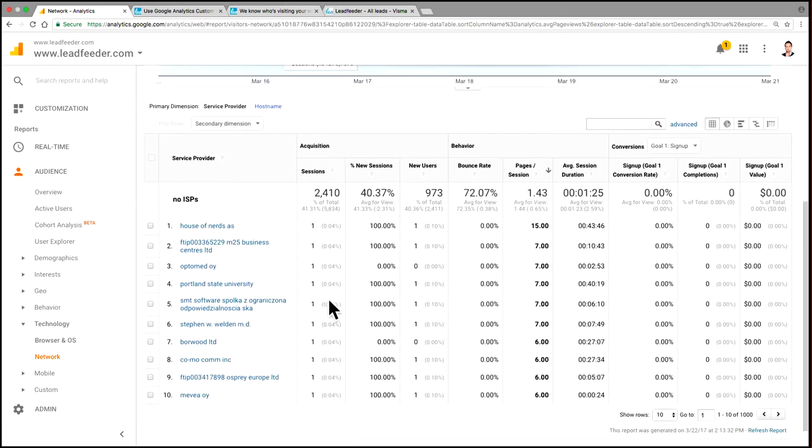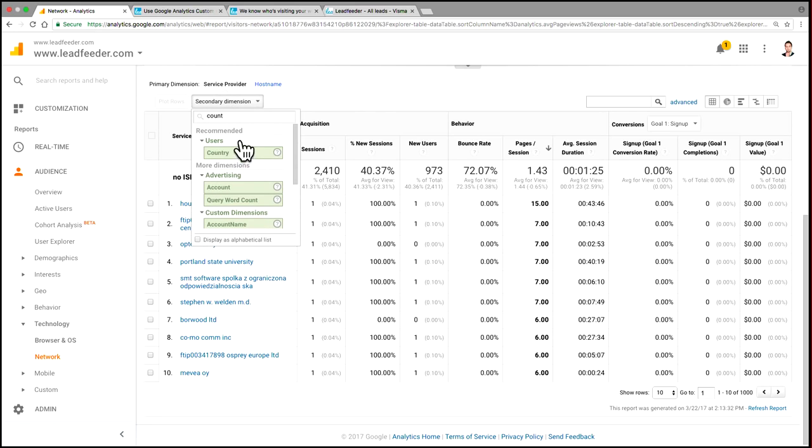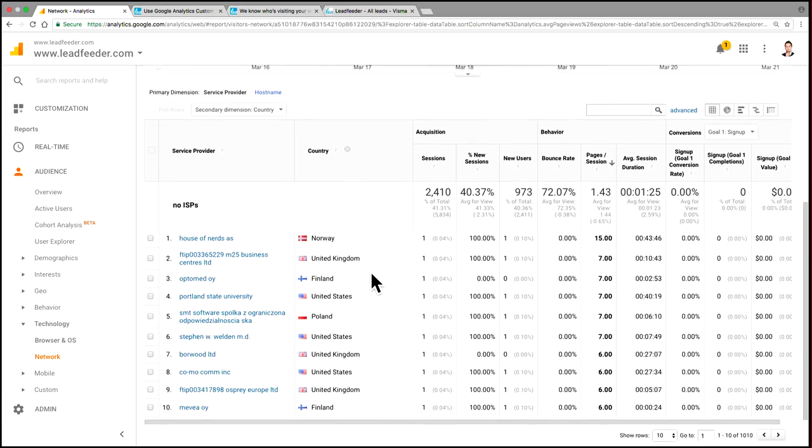So now we are seeing a bit more clearer and better list of visiting organizations. If you want to know where these companies are from, just click country from the secondary dimensions, and it will tell you from which countries these companies are from. I could also have the city here to see in more detail.